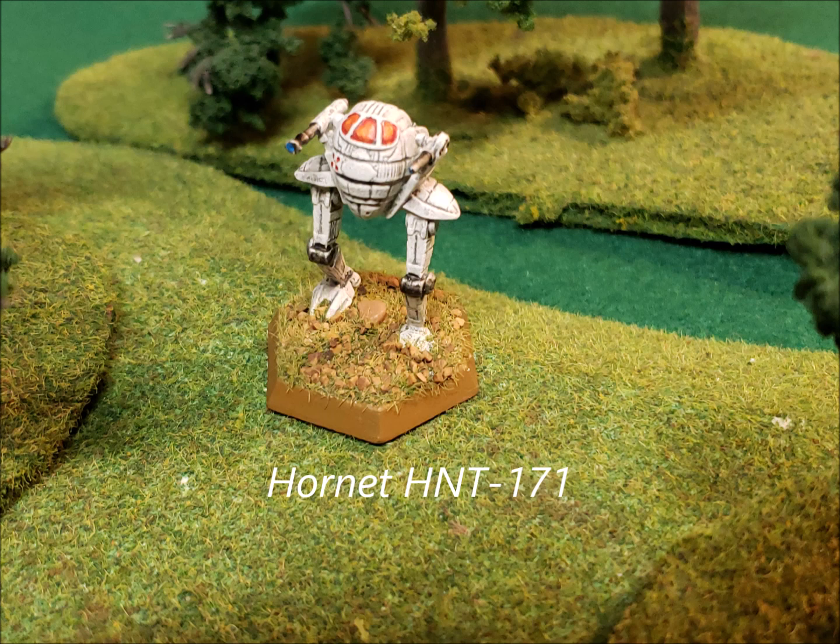Now, the other wonderful thing about it, it does have endosteel. And endosteel is kind of similar to ferrofibrous. It takes up more space in the internal structure. It takes up another 14. So here we got 28 slots of the internal structure taken up with ferrofibrous and endosteel. So we're basically gaining roughly 1.5 tons of space for putting on new equipment, etc. Which is kind of one of the benefits of using endosteel and ferrofibrous.